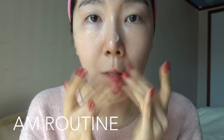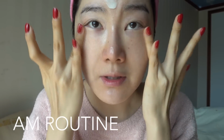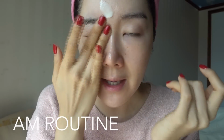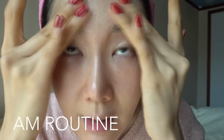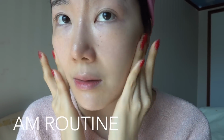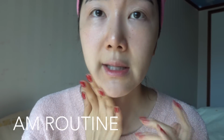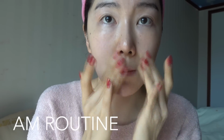I think number one I've been mentioning is the skin texture. So definitely you need a PM routine to back up that glass skin as like an insurance. And then in the morning, make sure that you use a product that can exfoliate and give you that clean texture.